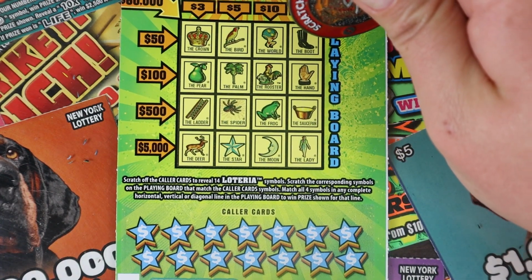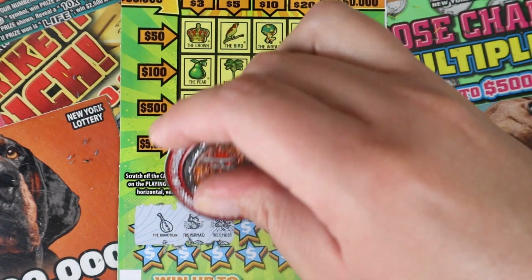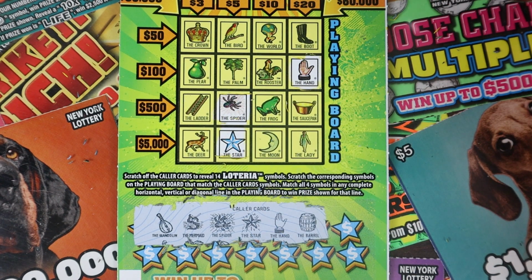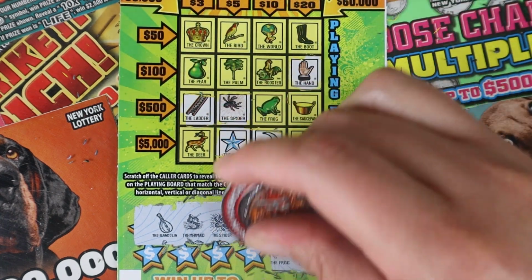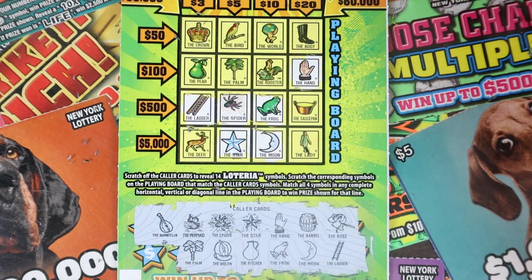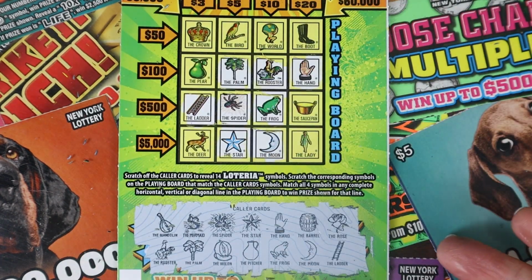All right, 95. Can we get a win? All right, the mandolin, the mermaid, the spider, star, hand, barrel, and the rose. Let's see the ladder. The moon, the frog, the pitcher, don't have that, the melon, the palm, and the rooster. Dang, no win, super close, but nothing.